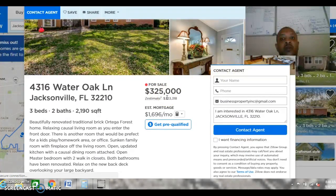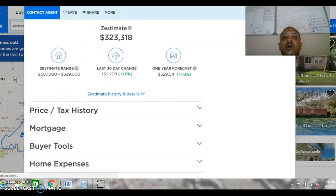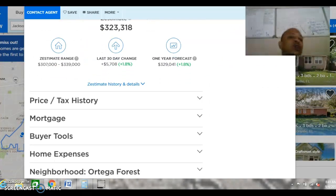And they're trying to sell it for what's worth, at least according to Zestimate. I can go into a little bit more detail, and this is a part of your company.